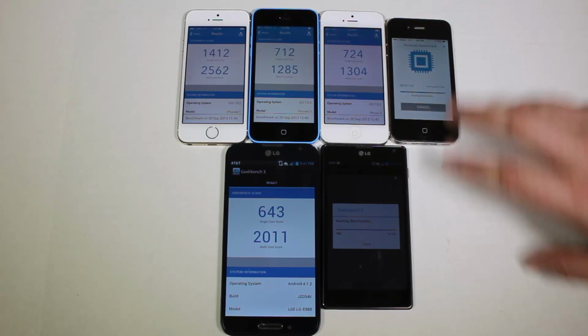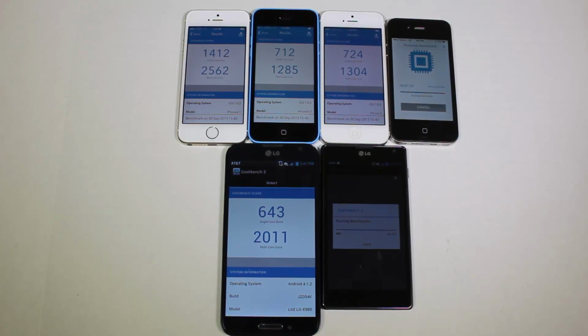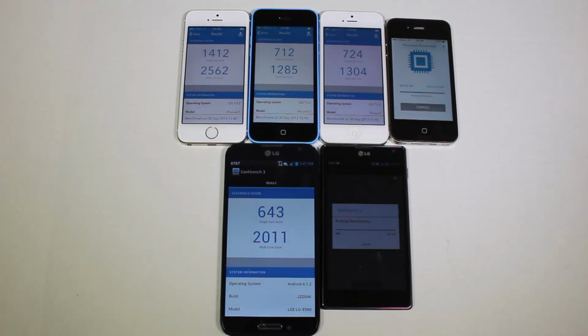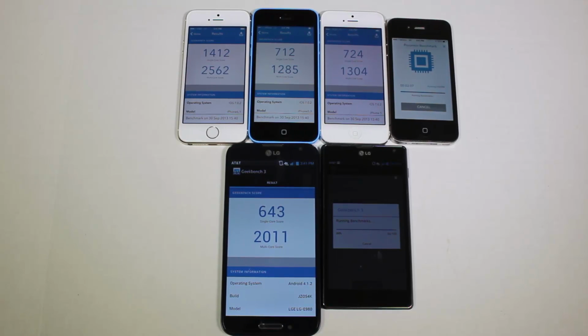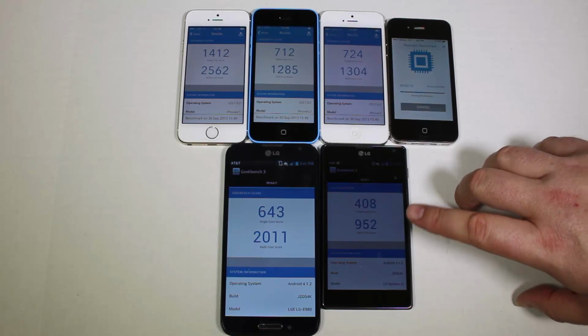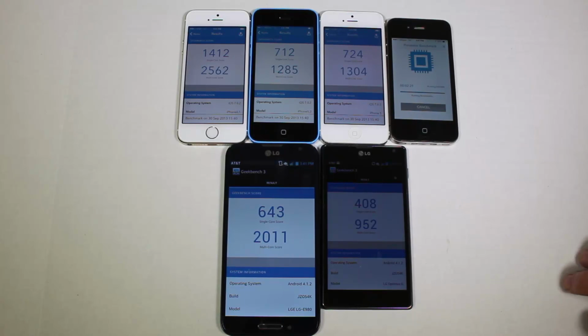So, the last ones we're still waiting for here. We're waiting for the iPhone 4S. We're waiting for the LG Optimus G to come in with their final scores. Now, what's kind of interesting is both these are quad-core processors and used to be very fast. When the iPhone 5 came out with the LG Optimus G, right around the same time, the LG was faster. All right, so you can see here the LG Optimus G came in at 408 single core score, 952 on the multi-core score there. We're just waiting for the 4S to round up. So very interesting as to how these numbers work, how they progressed over time.